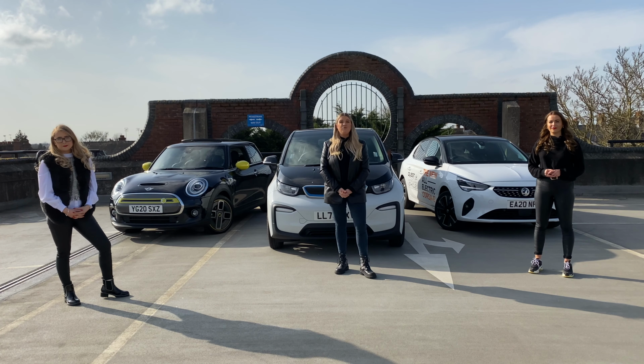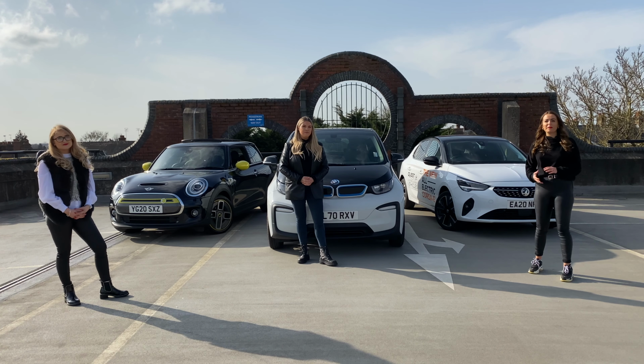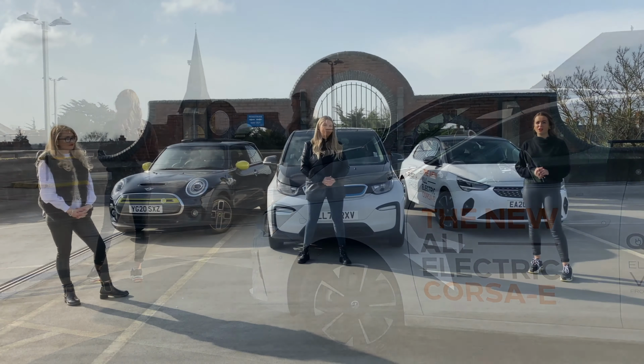In my opinion, this is a really close call between the BMW i3 and the Corsa-E. To be completely fair to all three cars, we've been rating the bottom spec of all of them, and the Corsa just tips it with a few extra bits of standard technology.